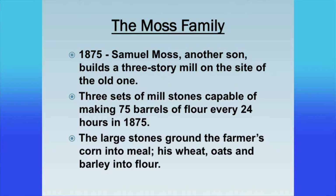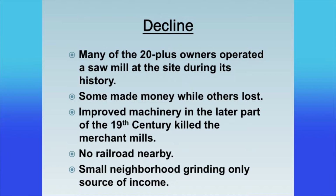In 1875, Samuel Moss and another son built a 3-story mill on the site of the old one, with 3 sets of millstones capable of making 75 barrels of flour every 24 hours. The large stones ground the farmer's corn into meal, his wheat, oats, and barley into flour. Decline. Many of the 20-plus owners operated a sawmill at the site regularly during its history. Some made money while others lost.